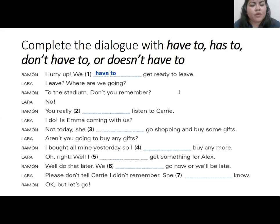Leave? Where are we going? To the stadium. Don't you remember? No.